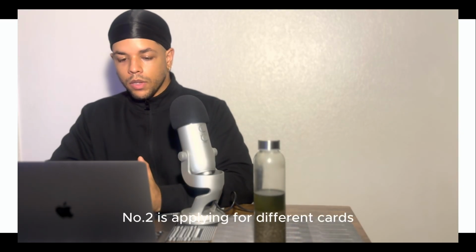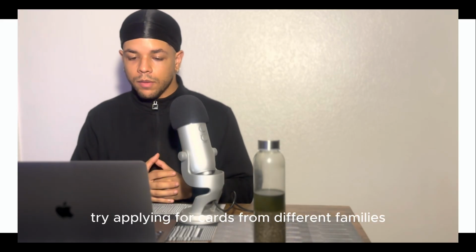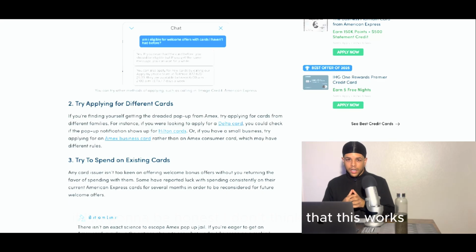Number 2 is applying for different cards. They say if you're finding yourself getting the dreaded pop-up from Amex, try applying for cards from different families. For this, I don't believe that this works either. If I'm going to be honest, I don't think that this works. And then number 3 is try to spend on existing cards.